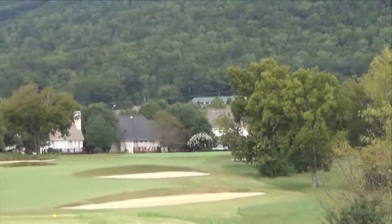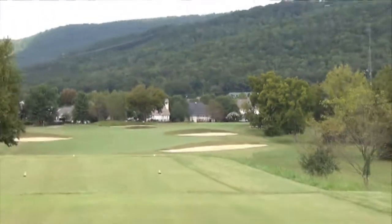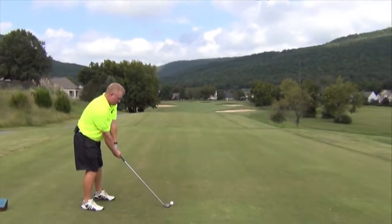I've got a 4-wood, and I'm going to try to put it right in the center of all of them. Let's see if I can.